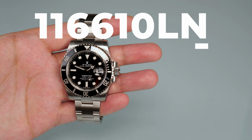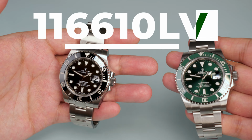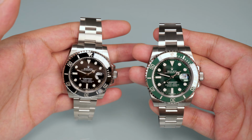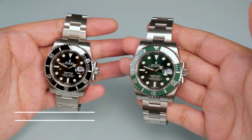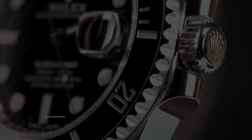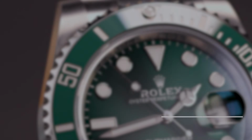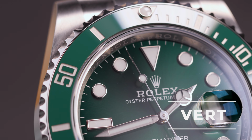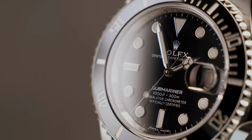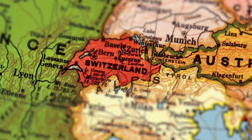These are the model reference 116610LN and the reference 116610LV. The last two characters identify the color of the bezel. The L in both references stands for Lunette, which is the German word for bezel. The N stands for Noir, which is the French word for black. And the V stands for vert, which is the French word for green. I'm not too sure why Rolex mixed the two languages, but both French and German are official languages of Switzerland, so I suppose we'll let them off for that.